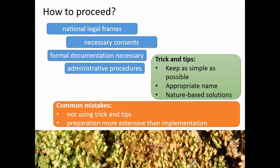There is a huge difference, because preparing documentation for building consent costs exactly the same amount of money as the building itself. Yeah? Then I can save half of my money if only I find the appropriate name for my action. And of course, use nature-based solutions if possible, because they usually need a very reduced administrative burden.